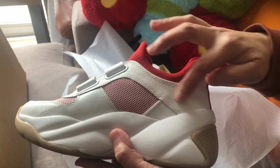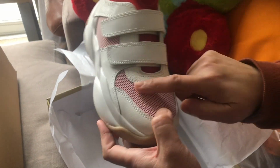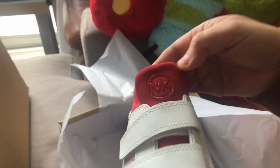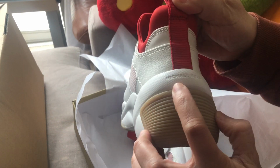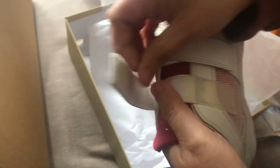So, ito po may pagka-leather. Ito may pagka-rubber. And then, ayan po, mayroon siyang parang mesh here. And mayroon po siyang MK here on the top. Tsaka may pagka-rubber din po itong kanyang tela. And also at the back, mayroon din po nakalagay na Michael Kors. And on the bottom, there is also a label, Michael Kors also, and an MK there. And then dito po sa loob, it says Michael Kors. And ano po siya parang Velcro. Velcro strap.